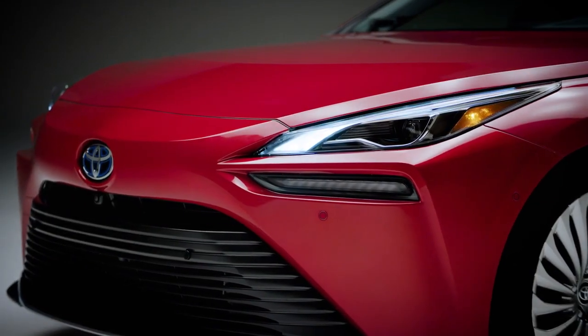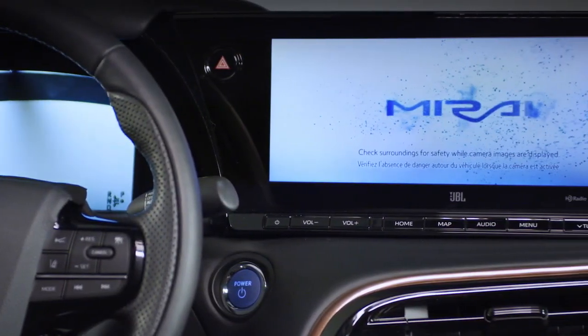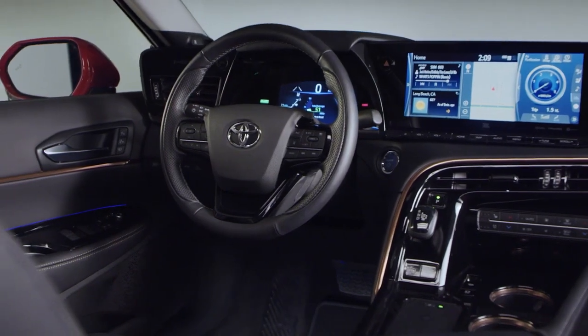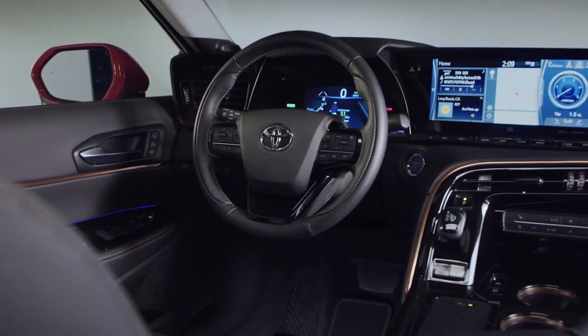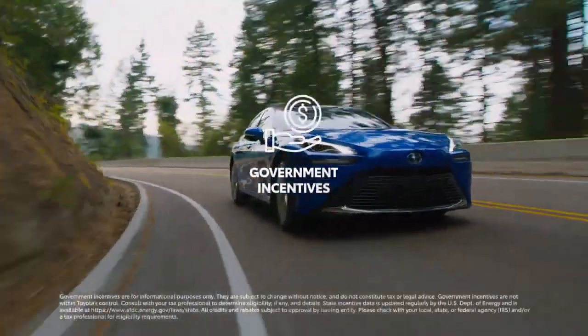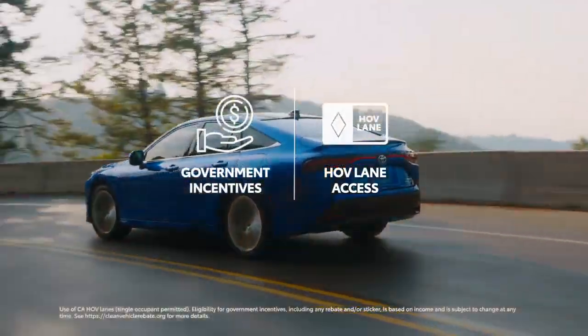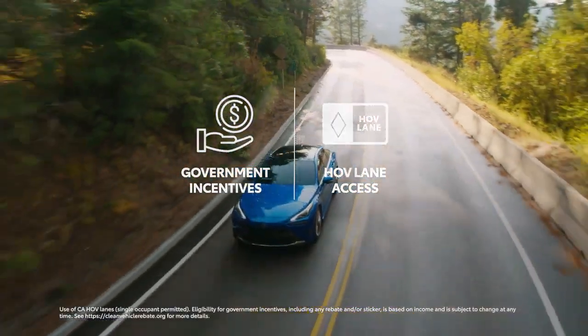Powered by the latest fuel cell technology and wrapped in a premium design, the 2022 Mirai makes it easy to capture the dream of a more sustainable future. And don't forget, there's the added ownership benefits. Mirai receives potential government incentives like HOV lane access and tax credits as high as $4,500 for eligible California residents.